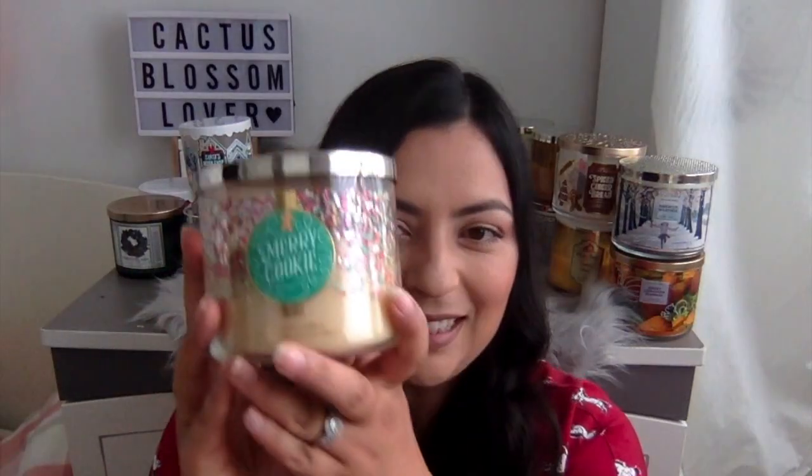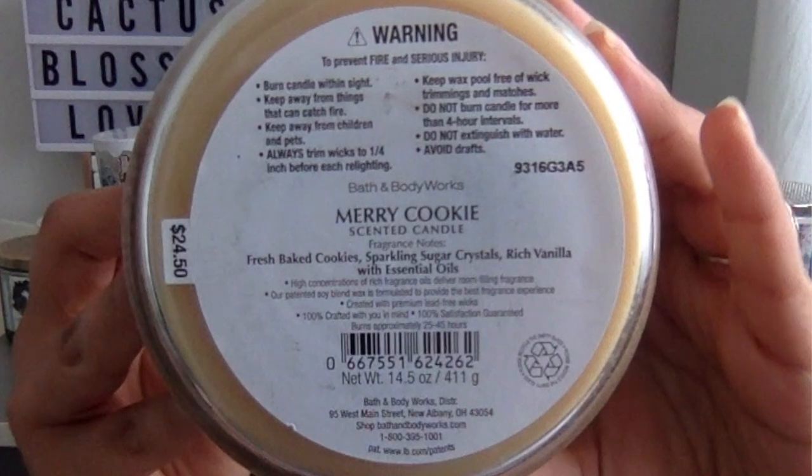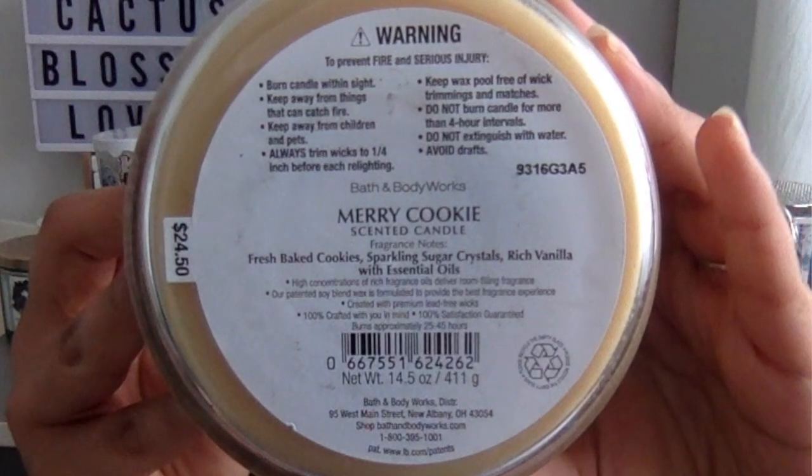Next up is Merry Cookie. Merry Cookie is fresh baked cookies, sparkling sugar crystals, rich vanilla. Oh my god, this one smells more Christmas to me than the previous one, because this one just smells like sugar cookies with the frosting on it and the sprinkles. It just smells like Christmas. I don't know what it is.